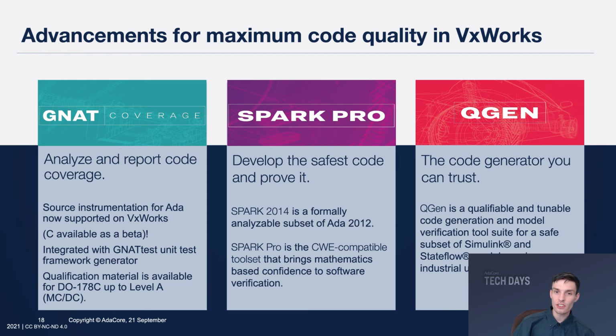And I also wanted to mention some of the major advancements that we're getting in our toolchains that complement VxWorks 7 and Wind River Linux on these Helix platforms. So the first add-on I wanted to mention is GNAT Coverage. This technology now performs source instrumentation. So this allows us to support Ada and C code coverage generation on VxWorks targets. We've also gone ahead and integrated this more tightly with our unit test framework generator called GNAT test.